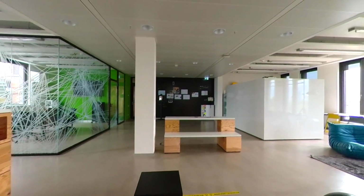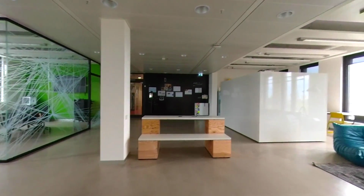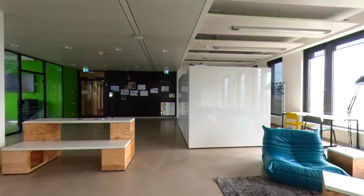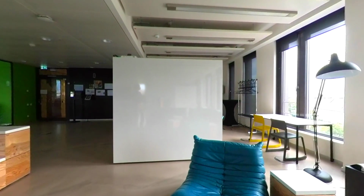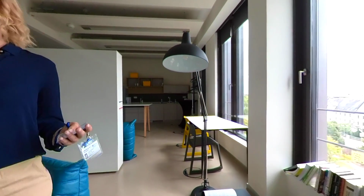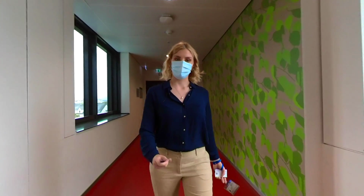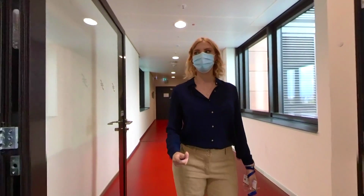So we have sliding walls, cubicle seating, all of these different areas that you can use. Sometimes we have live streams of online events in here. And again, from here you can also see the great skyline view, which truly makes every learning environment that much better.